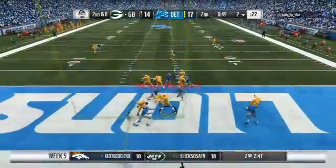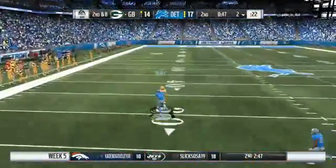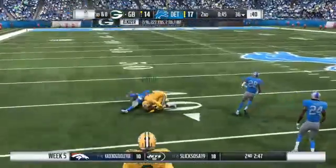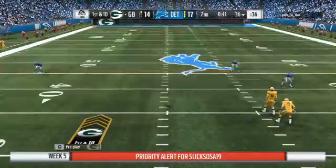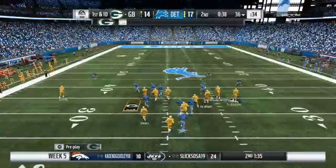Out of his end zone, Kaiser. They'll tussle for it, and this is going to be caught. An excellent pickup of 34 yards. First down now, but that clock rolling.